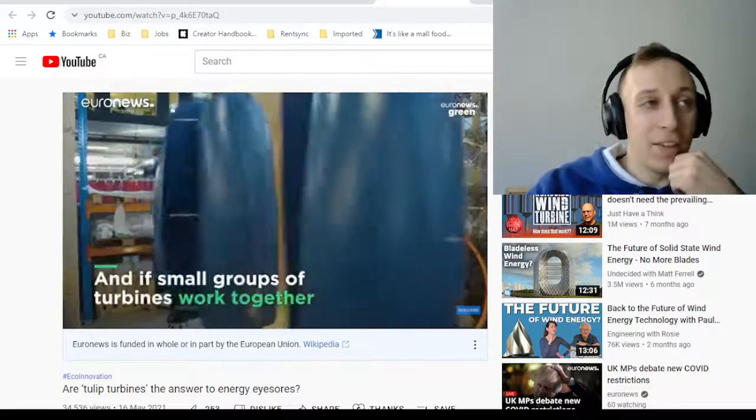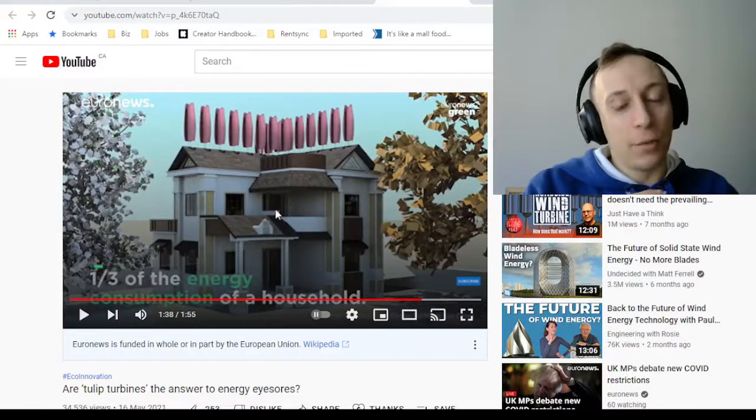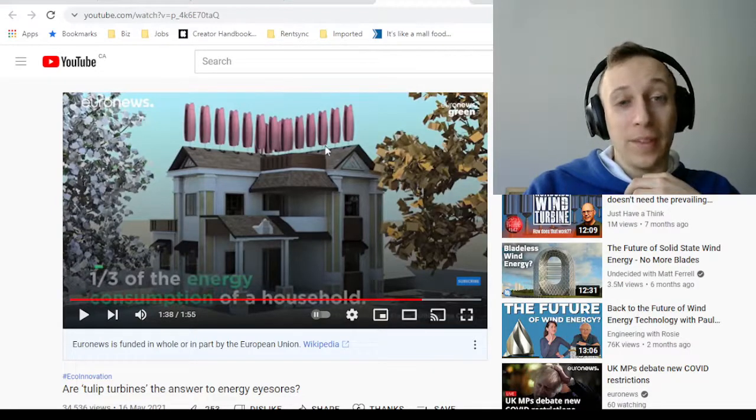I don't know who wants that though. Let's go back there for a second. I know they say they look more aesthetic, and I do think I've seen some videos of ones that are on top of light posts and stuff, and I do think that looks good, but this looks really stupid. I don't know who would ever want this personally.